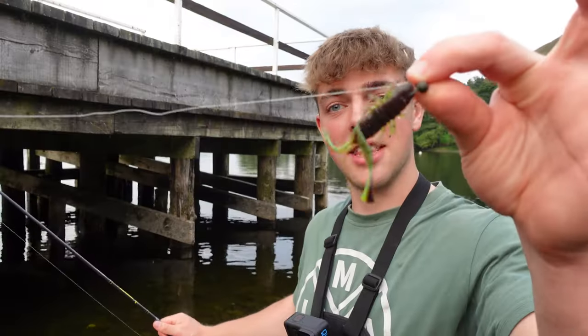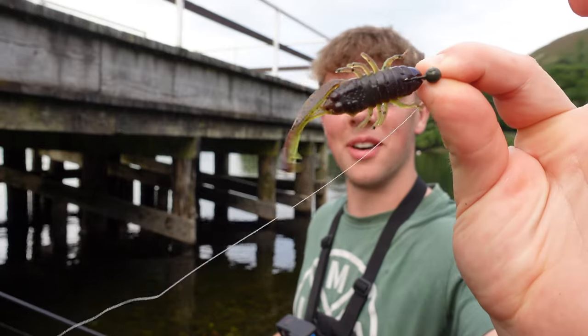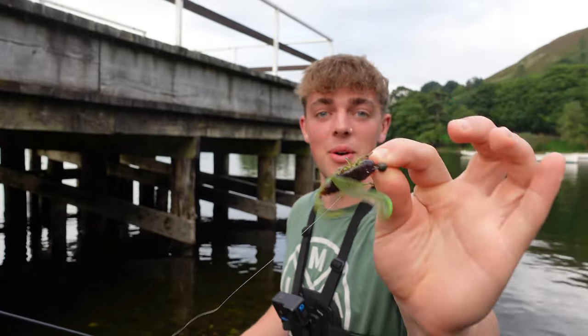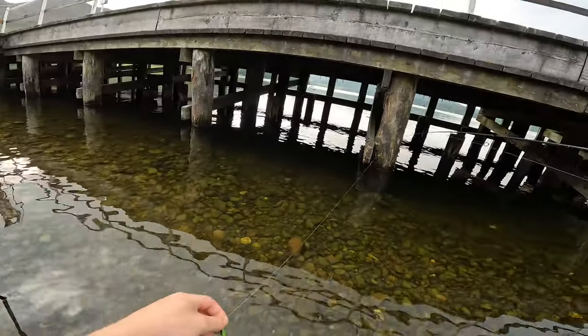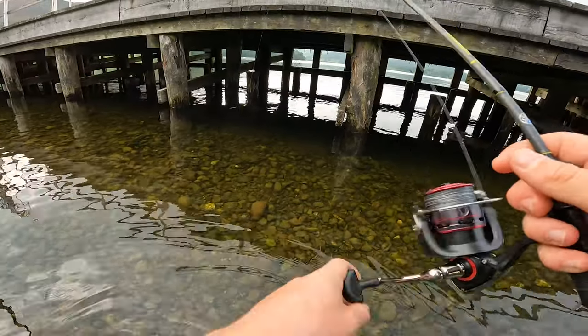We're going to be fishing underneath this pier and we've got the 7 centimeter finesse fillet craw on. This has actually been nailed before and it's only got one leg on, but I've got no more because I keep using them and losing them because they're so good. Anyway, we're working our way along this stretch of pier here and it's going to be so cool. I'm really excited to fish this.